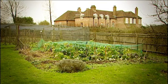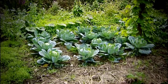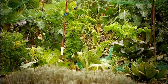Crop three in the rotation cycle is brassicas, which is Brussels sprouts, kale, the broccolis, cabbages. They can take up a bit of space, but if you have the space, they're a most nutritious family of plants, very nutritious and very rewarding. And you can have crops over a long period, particularly with Brussels. You know, we're talking about months of yields.